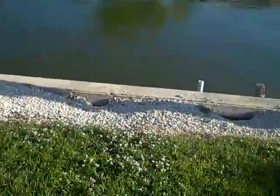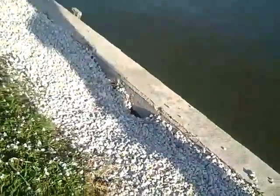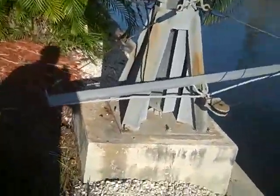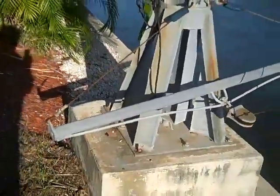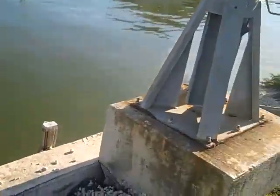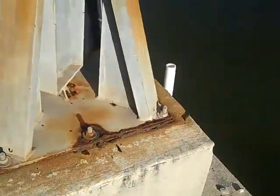I see the French drain needs to be repaired out here. There's some stone missing here. It's been sinking down. It's something that has to be addressed. The other thing, there's no dock here, but you can see this needs to be addressed right here. These have to be removed. They put pressure on the seawall and push it out a little further. I just want to take a look at the seawall again. These davits, both of them, should be removed.